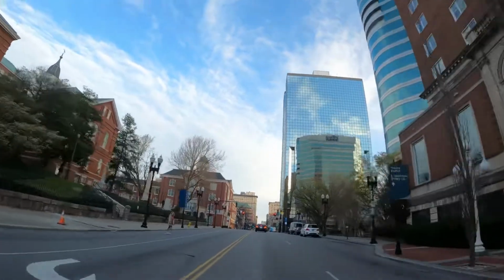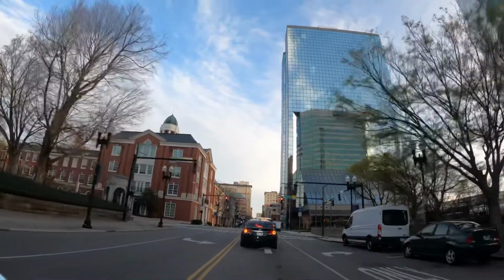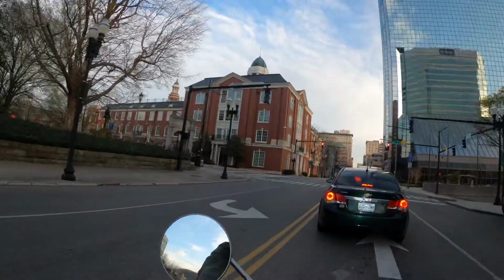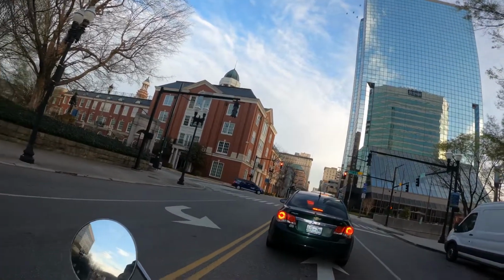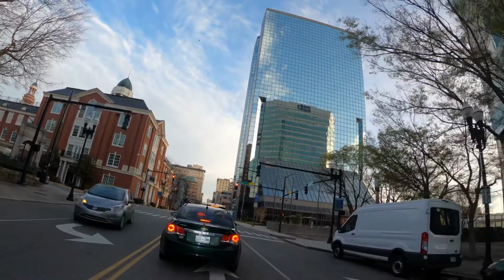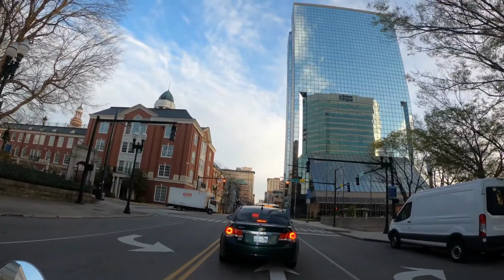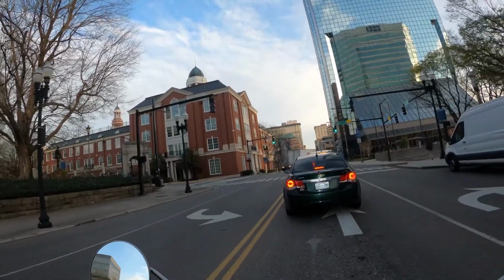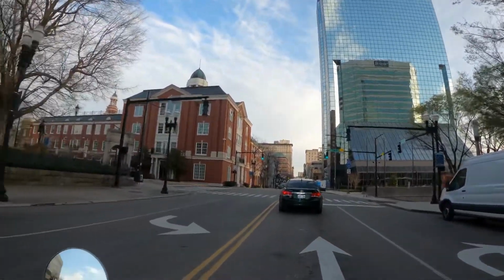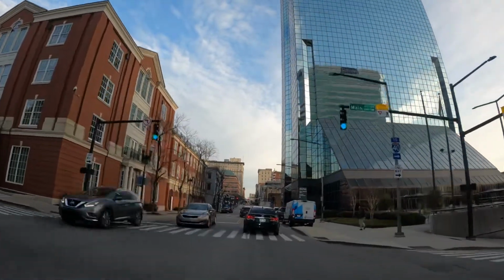So super pretty down here, some really old historic buildings. I believe that's the courthouse here to my immediate left. Got a bank building here. Only thing I really hate about driving down this road is there's so many red lights, and I seemingly hit every single red light anytime I drive through here, which I know sounds kind of like I'm complaining, but come on, if you're on a motorcycle, you don't want to be sitting in a red light. You don't want to stop and go and stop and go. But if you hit one, you're gonna hit a lot of them.